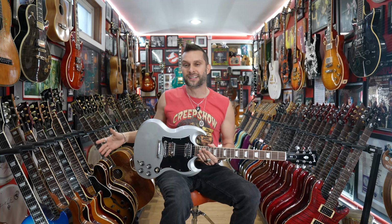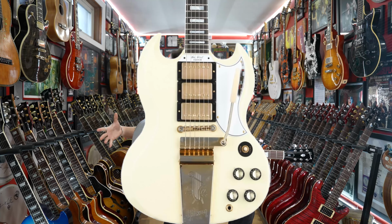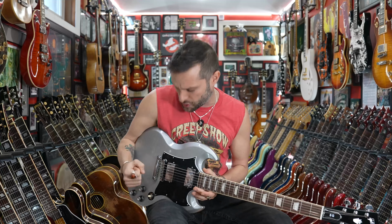So for $1,800, what are we getting? What is now the SG Standard? A guitar that went through so many different iterations. I mean, you have like 15 different vibrola tailpiece things just to make it go like that. They were trying to do the thing that Fender did with the Stratocaster, and it didn't work quite the same way.